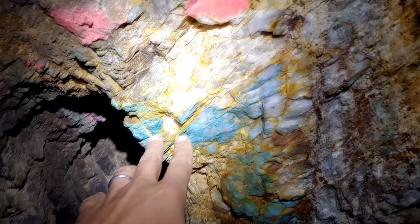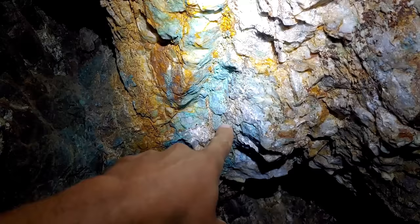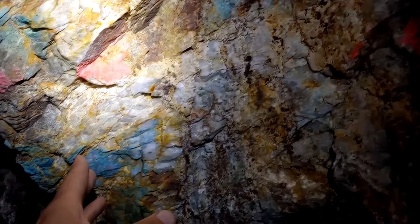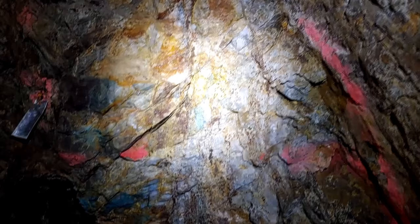You can see there's some copper staining here. The owner's told me that the copper staining is a really good indication of high grade. He's done a bunch of slab work on this stuff. Up here you can see there's very little copper staining. It's pretty much isolated to this side, the footwall side of the vein. And the vein here is probably about 12 to 16 inches wide across there.